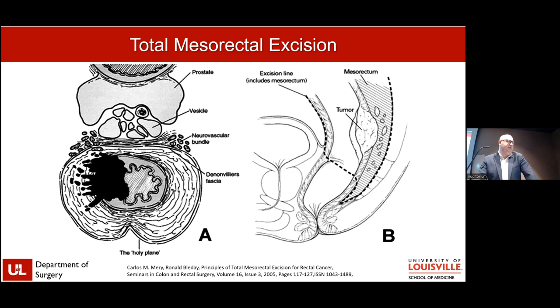These are an updated version of his original cartoons that have basically been scraped over in order to darken them. But you can see there's a lot going on, especially in the android as opposed to the gynecoid pelvis that you have to deal with. His original description of this operation included removal of the entire mesorectum, independent of the location of the tumor, all the way down to the pelvic floor, with the idea that there were potentially innumerable tumor deposits that one could not see in the mesorectum and the nodal tissue back here.